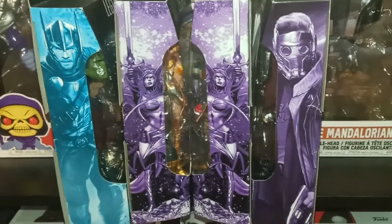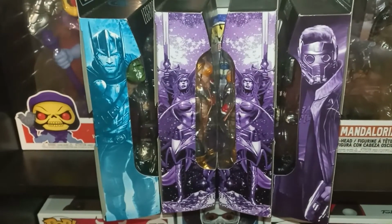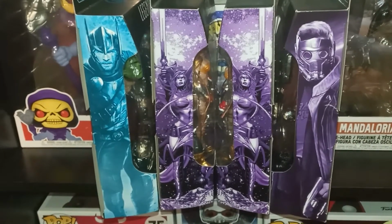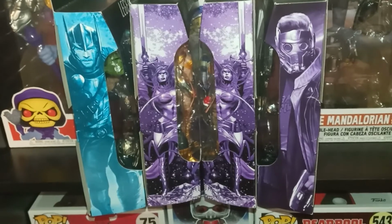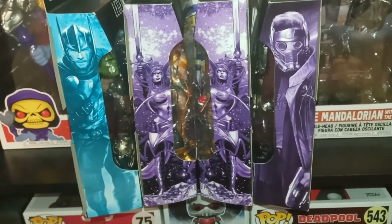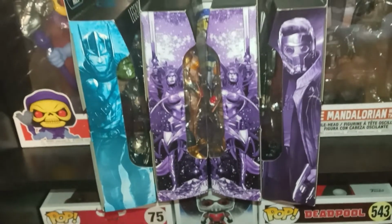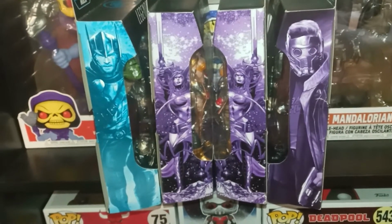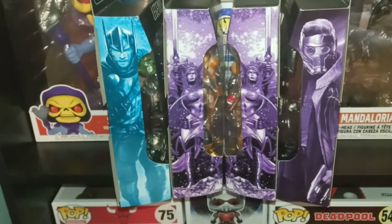Wow, the side art on the Angela almost looks like Lucio Parrillo artwork. Very cool. The Thor is definitely Chris Hemsworth, and Star-Lord is definitely from the movie. So you have 2 movie kind of paintings, and you have the Angela, which looks like Parrillo's artwork. So very awesome. I know it's not Parrillo's artwork, but it just looks like it.